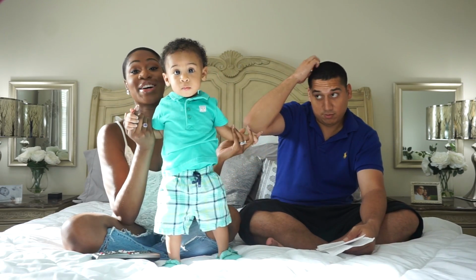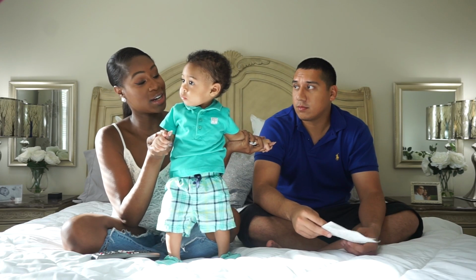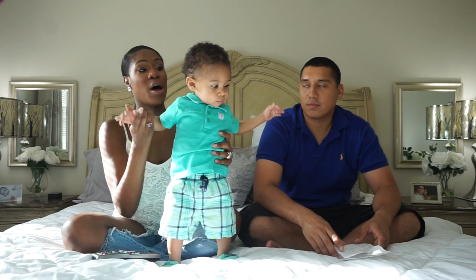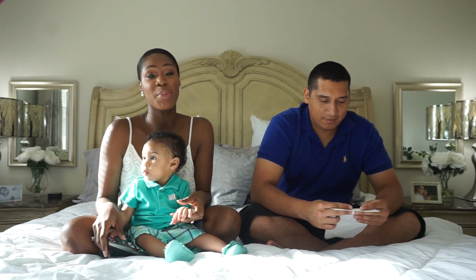So yeah, he is currently 9 months. He'll be 10 months in a couple of days. So this is what he's looking like at 9 months. And you're probably thinking that he looks a bit small. Okay, he is actually small. Hubby's in denial. But we'll talk about that in a second.